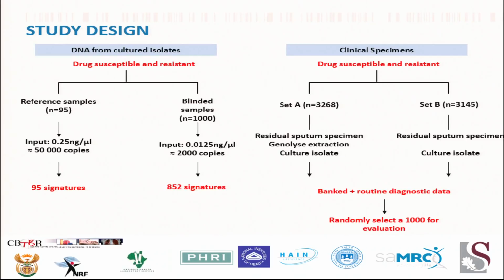And then we've been collecting a large bank of clinical isolates where we have residual sputum, we have a GenoLyse extract that comes from the line probe assays, as well as having the culture. And all of these have been banked together with the associated diagnostic data.